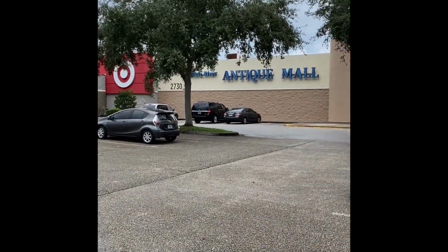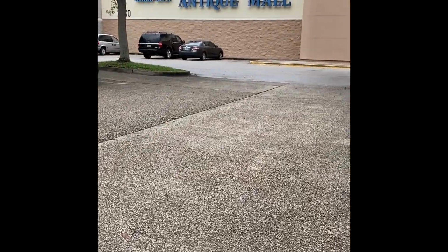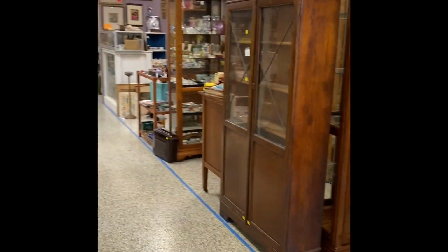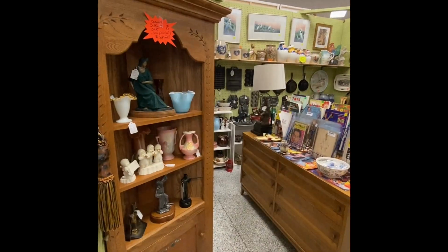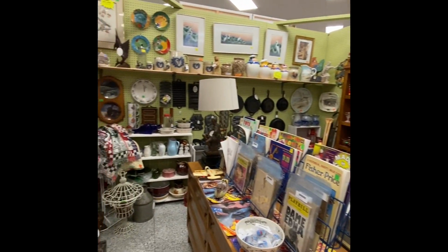Okay, here we are. We are about to go into the Indian River Antique Mall. If you've never been here before, this place is huge. We're only going to visit a couple of booths, but here we go. Okay, heading down the aisle. First booth is one of Mary's booths. She has several booths in the mall, and they're all awesome.